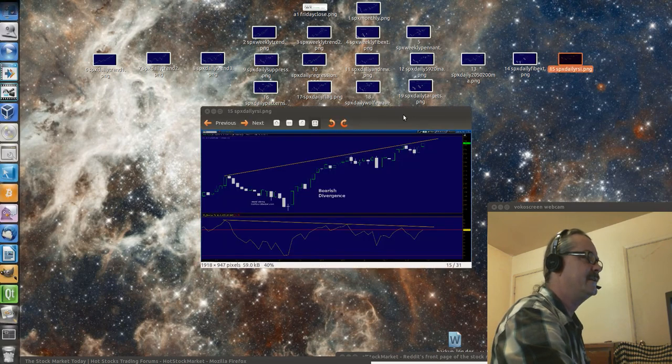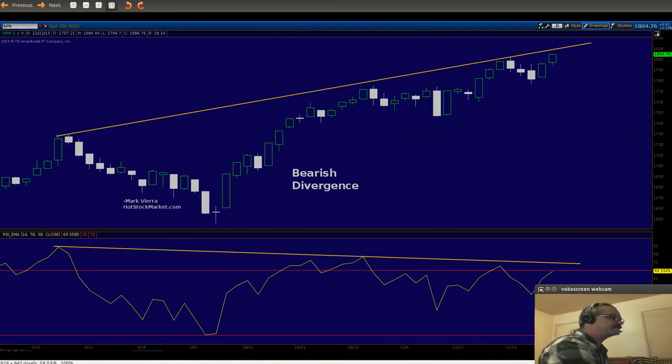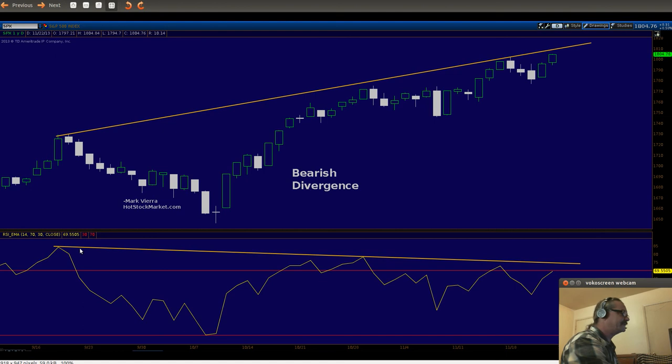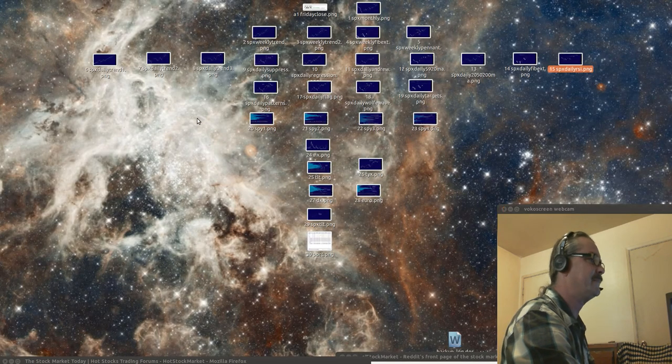Now this is an interesting divergence when you're looking at an oscillator. I'm seeing lower highs on this oscillator and I'm seeing higher highs. This is telling me that there is some bearish divergence. Also, again, we're going to look at volume here in a minute to give us an idea how valid that is.